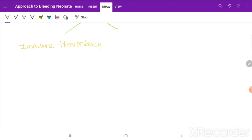Immune thrombocytopenia. Screen the baby's platelet count soon after birth if born to a mother with immune thrombocytopenic purpura. Especially a mother who has ITP, you should screen the baby's platelet count. In case an alloimmune thrombocytopenia is found, you can give washed platelets.